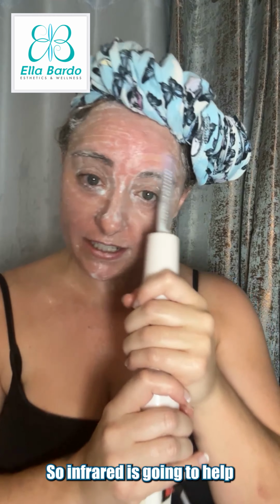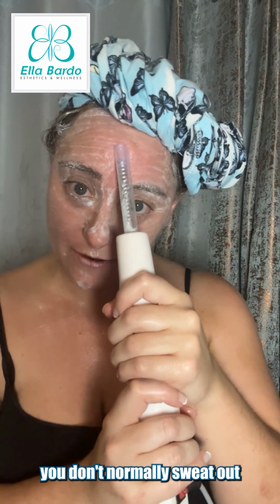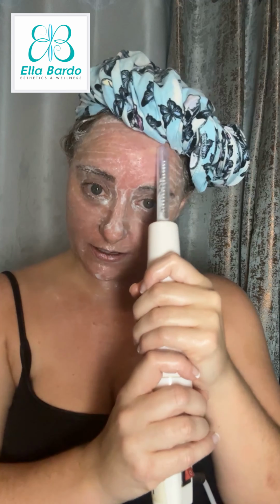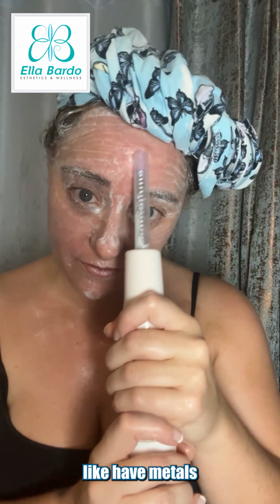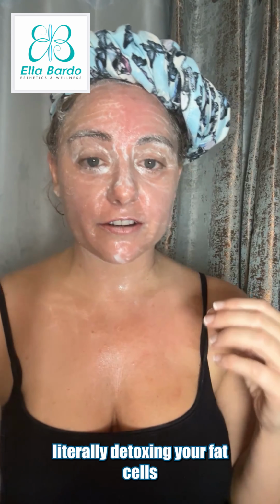So infrared's gonna help to detox things that you don't normally sweat out in a normal sauna. It's gonna help detox things like heavy metals and microplastics. If you're doing stuff like this, we are literally detoxing your fat cells.